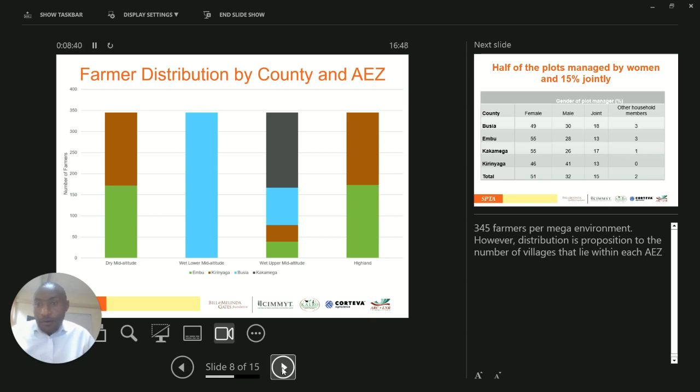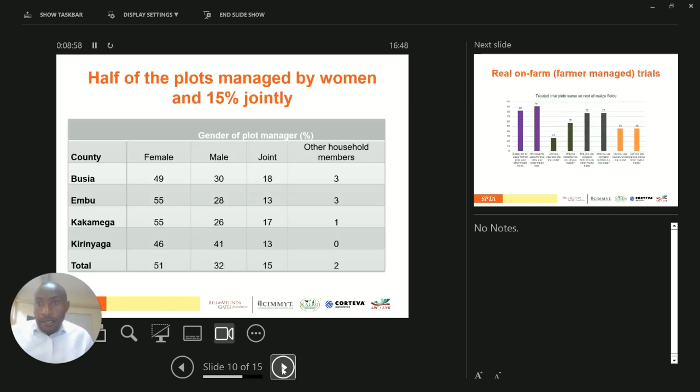We found this interesting, being able to randomly select villages and farms or households from different mega environments, and then see how that has spread across regional divides. The next thing we find interesting is that half of the plots are managed by women and 15% were jointly managed. That also tells us how important women are, especially when it comes to evaluation of technologies. Half of our trial plots were set up by women and looked after by women.